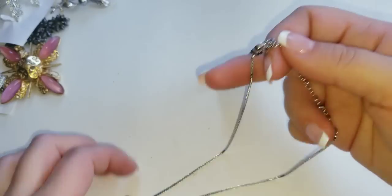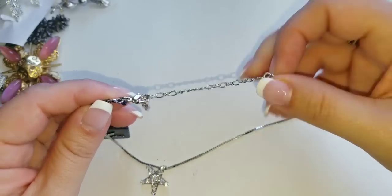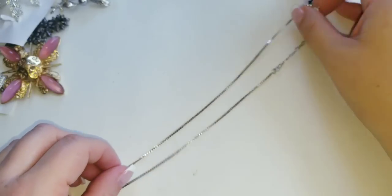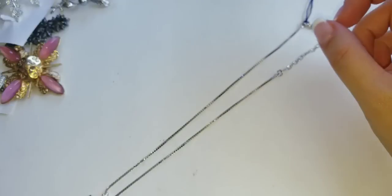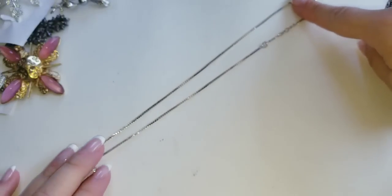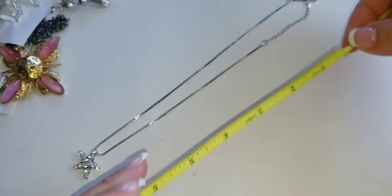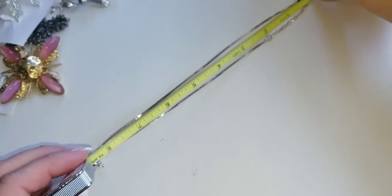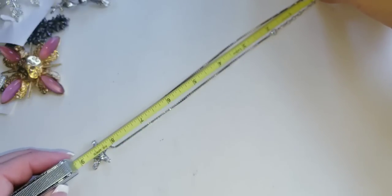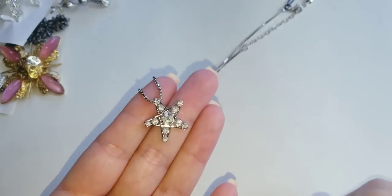Okay. So, it does have an extender. Let's see what the drop on this is. I've featured this on an older video. I saw it there and I was like, you know what? I need to bring that back up. So the drop on this is 8 inches. This one is 20.